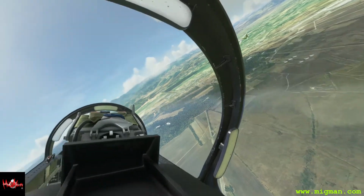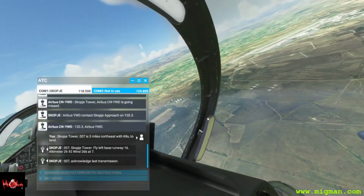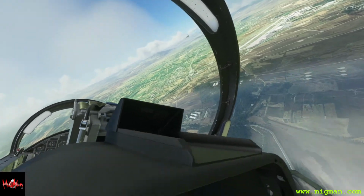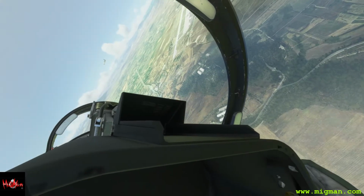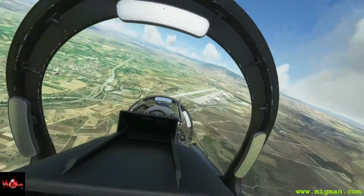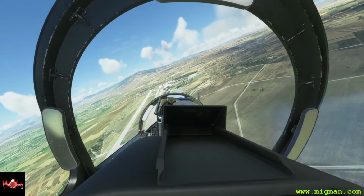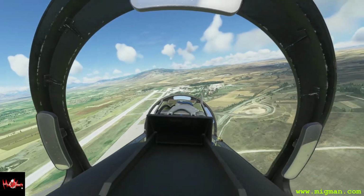It's always cool to see other traffic around the airport. Like India Golf 1. Okay. Off he goes. It's a Greek airline with that green tail. I don't know. I'm sure somebody knows.